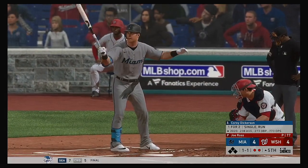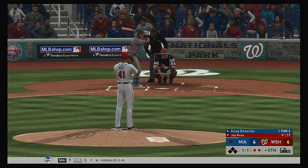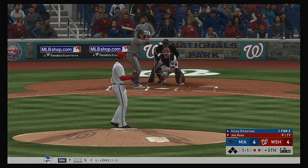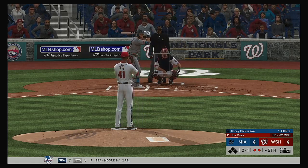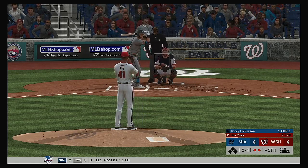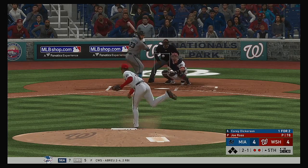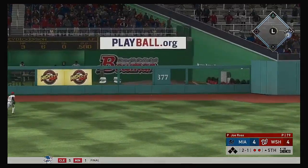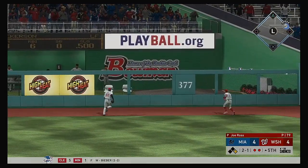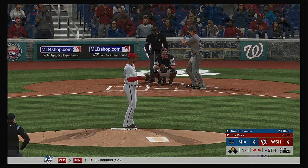In now, Corey Dickerson. He scored after reaching on a single in his last time up. The 1-1 home. That's ball 2. Count is 2-1. Line toward the gap in left center. Around first, digging for 2. And that one skips up over the wall for a ground rule double.